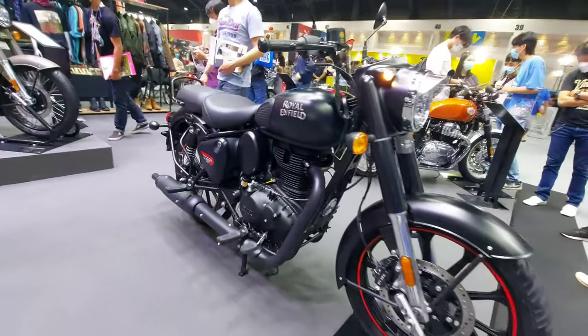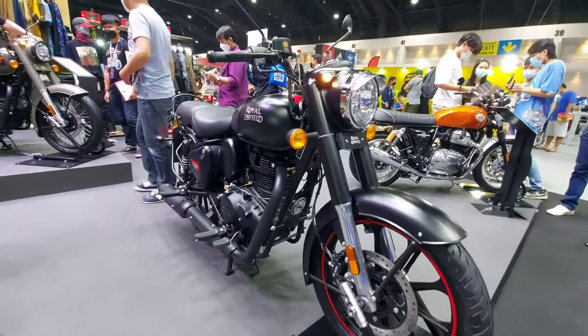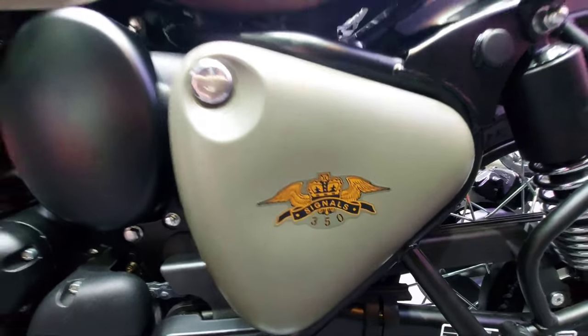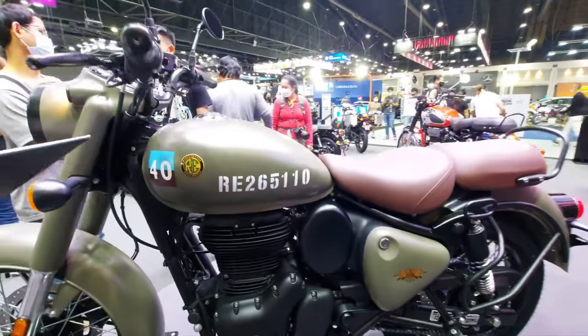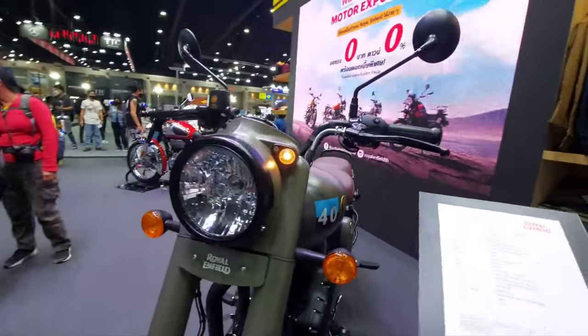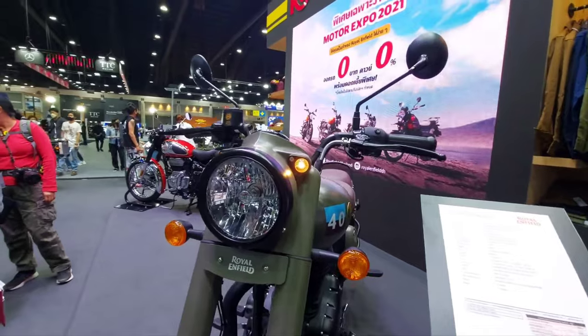It reflects the unique style of post-war British motorcycles. The harmony of lines and patterns flowing from the front to the rear continues to make the Classic 350 a strikingly beautiful motorcycle. It comes with a water drop tank, Royal Enfield's signature hooded headlamps, and a new dimmer design.